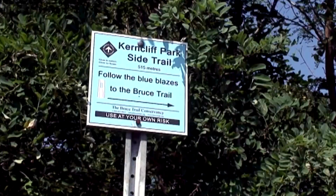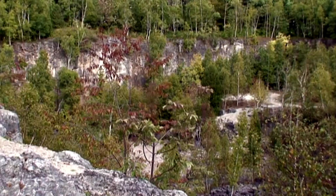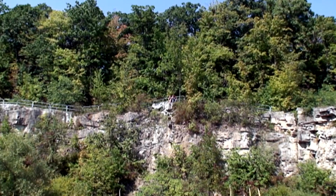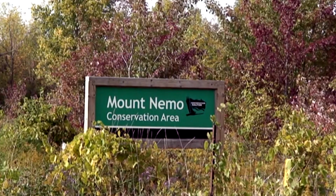And of course, the Bruce Trail runs through there. And the Bruce Trail is the longest footpath, I believe, in Canada. It runs all the way along the length of the Niagara Escarpment from Niagara Falls to Tobermory. And it's about 800 kilometers long. The Bruce Trail does continue on. It carries on to the Mount Nemo Plateau.